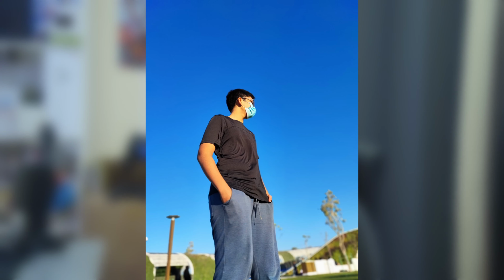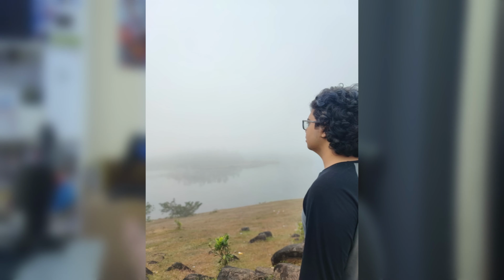Moving on to the portrait picture, you do have aperture control, which is great. So the shots come out really good. The background's really blurred out. The subject is properly distinguishable, and there's no edge lines or any issues like that, so that's pretty cool.